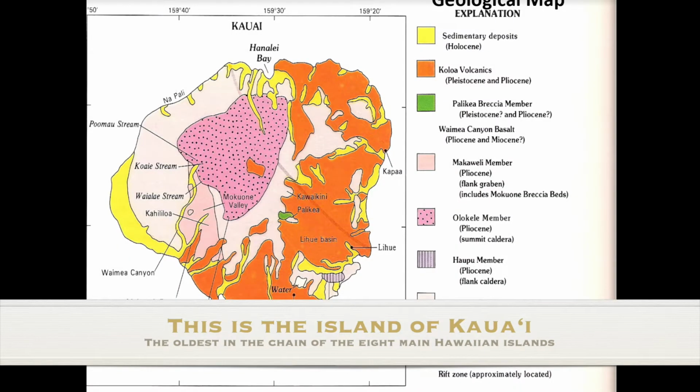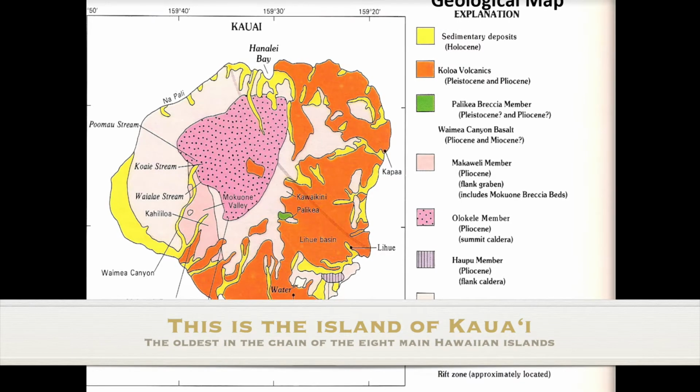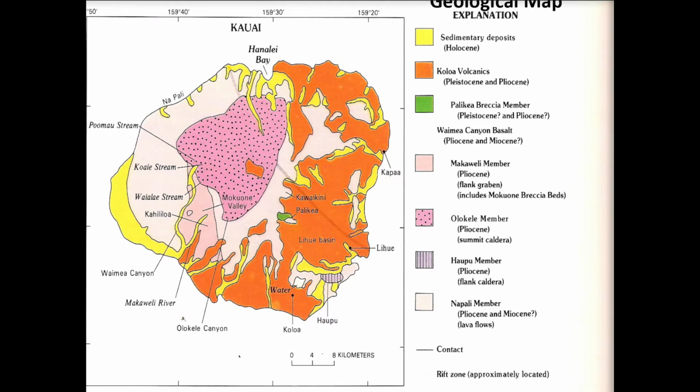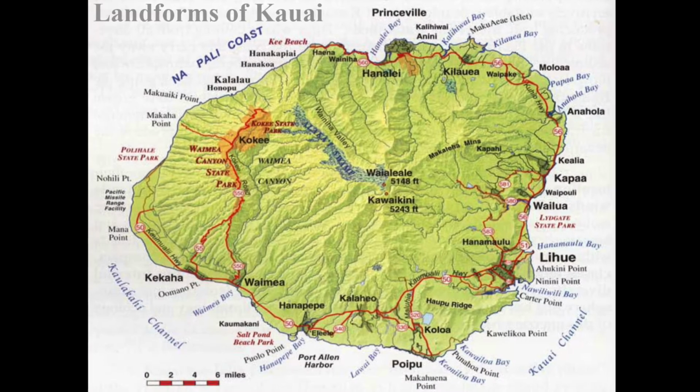This here is a geological map depicting Kauaʻi. In this video, we'll be focusing on a place in the moku of Kona, the largest moku on Kauaʻi, sitting at the most western part of the island. This dry aina or land is called Waimea.